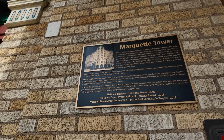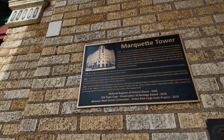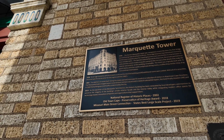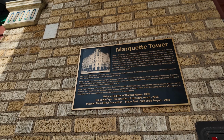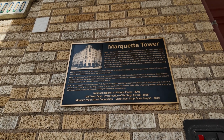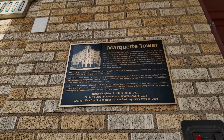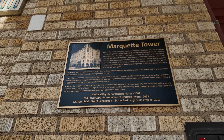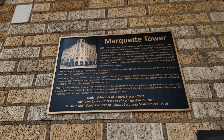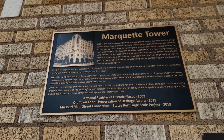The hotel was originally built with 75 guest rooms, a kitchen, public and private dining rooms, a coffee shop, barber shop, drug store, and 2 retail spaces. In 1936, a carriage house for vehicles to park on the north end of the building, and 40 additional rooms were added. With all of its amenities, the hotel was the social center for the region until the 1960s.